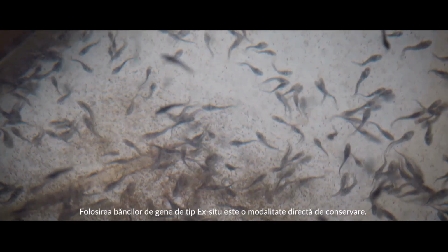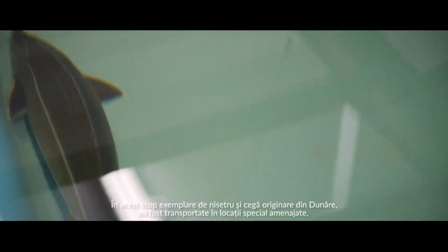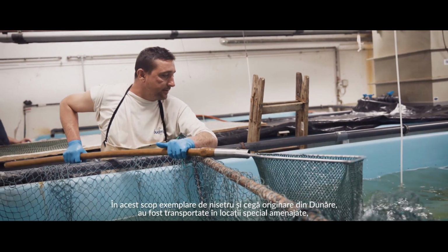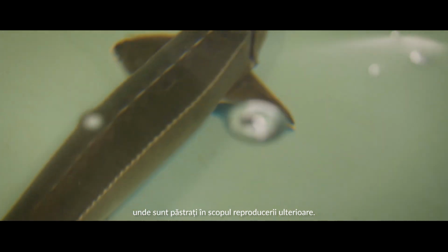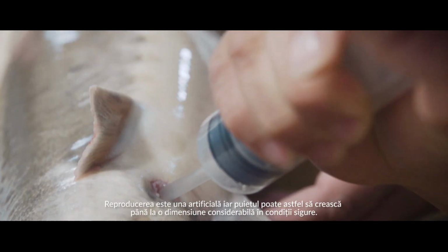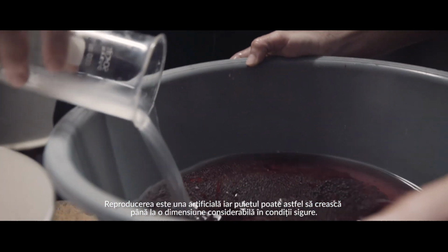Establishing ex situ gene banks is a direct method for conservation. For this purpose, sterlet and Russian sturgeon individuals of Danube origin are transported into specialized facilities, where they can be used for establishing a broodstock for live reproduction. Reproduction happens artificially, and the newly hatched fish can be reared to a larger size under safe conditions.